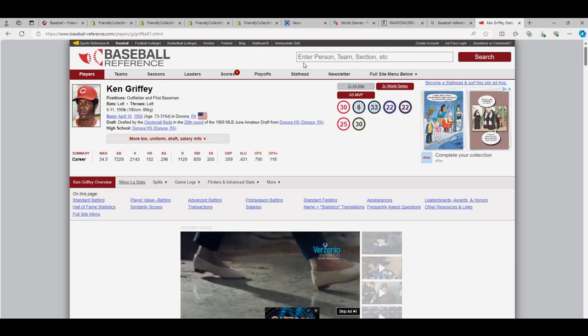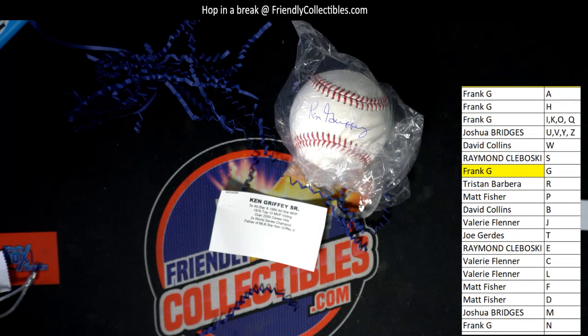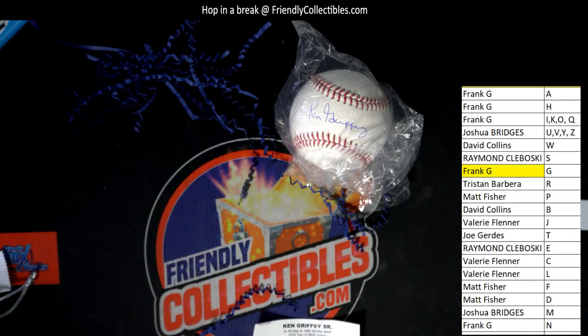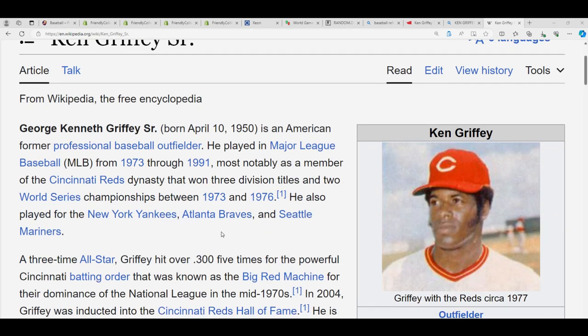Interesting. Well, I know Frank is going to enjoy getting that autographed baseball. He is a Yankees fan. And so that is really cool. I can't help but just look and see about King Griffey Sr.'s World Series. I'm going to have to Wikipedia Griffey Sr., and it'll probably be right here where you can see more about his World Series.